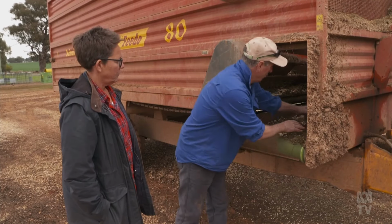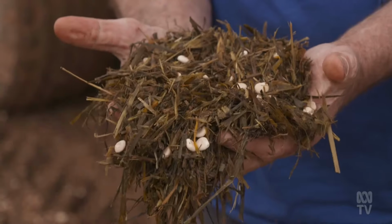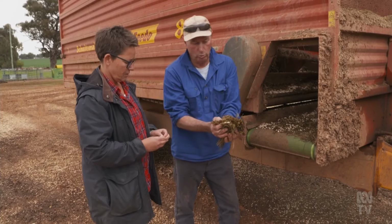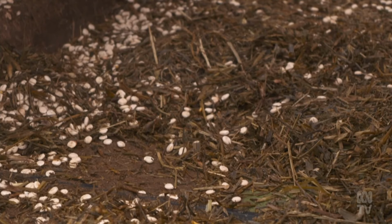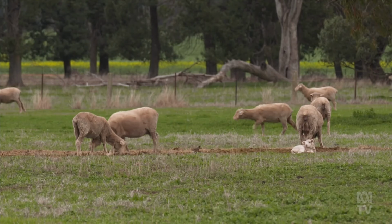So with the silage, we put some lupins on the floor and we mix it with it. Depending on whether the stock are in need of protein or energy will depend on how much lupins we put in it, or whether we would put a wheat or something like that where they need energy. Using lupins in his stock feed since the 1980s, it wasn't until around 2014 Gary had his lupin light bulb moment.